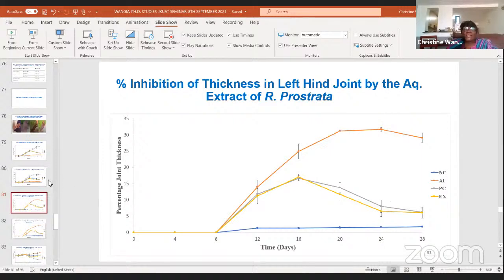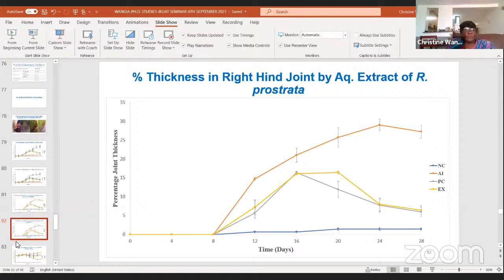I also did the thickness. The swelling was determined by the digital plethysmometer, and the thickness was determined by vernier calipers. The experiments showed a similar trend in both swelling and thickness, with day 16 as the maximum. So this is the left hind paw, and this is the right hind paw.